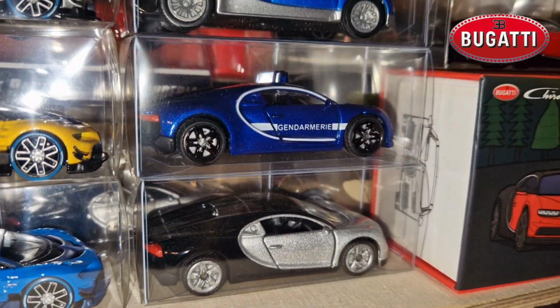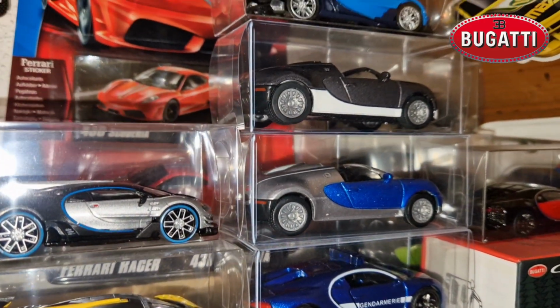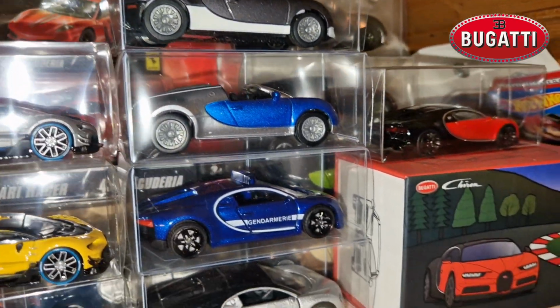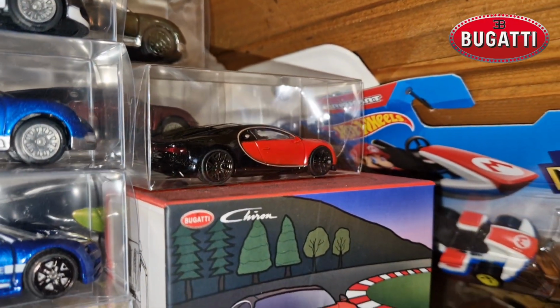Here are some Bugatti Chiron models made by Siku. Actually, I love the police car version pretty much. Now another Chiron is a presentation model. Love the packaging design.